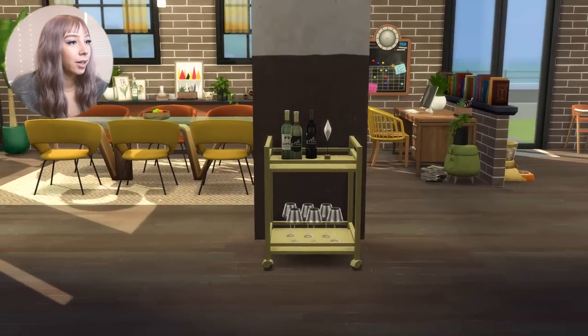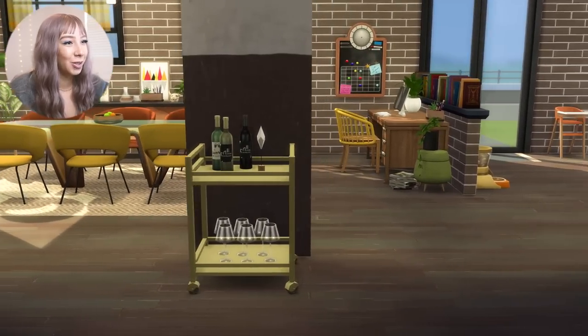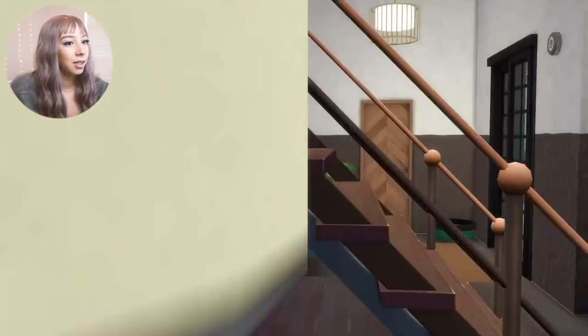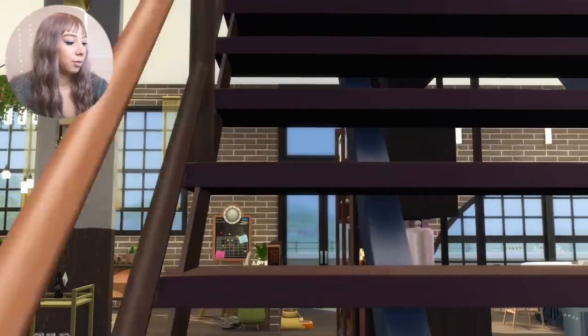And we have a bar cart here. I love bar carts. I think they're adorable. I have one in my living room. All right, that's it for downstairs. Let's head upstairs and look at the rooms.